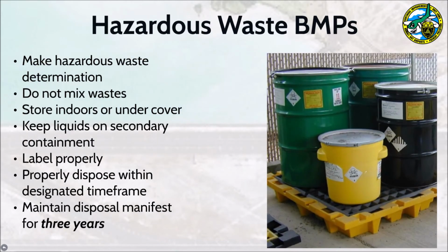Hazardous wastes are another waste category that are regulated under RCRA. First, determine if the wastes generated at your facility are hazardous, which may be done by referring to 40 CFR 261 for the definition of hazardous waste. If hazardous wastes are stored at your facility, ensure that the wastes are not mixed.